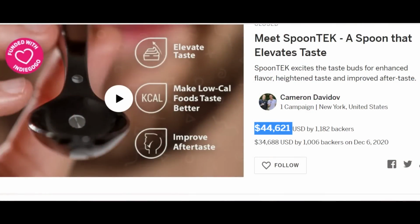Right, it's just the fact that when they execute it and it comes down to it, it's a plastic spoon. And when you take a look at their $40,000 Indiegogo campaign, it's kind of obvious why. This was low effort even back then. "This spoon's going to enhance the flavour and make you enjoy your meals even more." 12 hours and 55 minutes later.